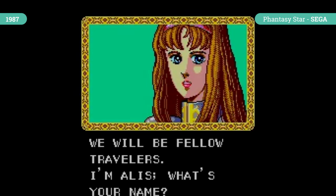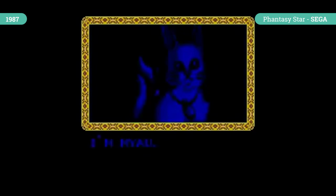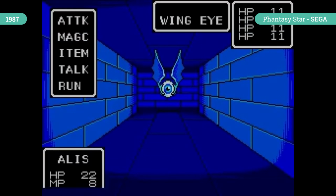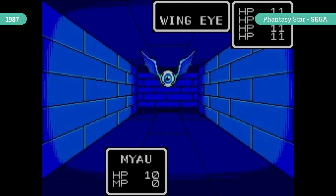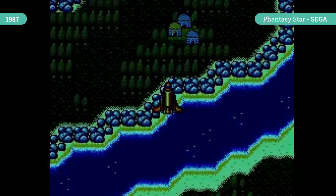An important innovation that would later become common in role-playing games was the use of predefined player characters with their own backstories. It was also one of the first games to feature animated monster encounters on a console and allowed interplanetary travel between 3 planets.